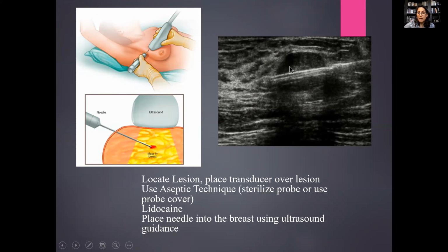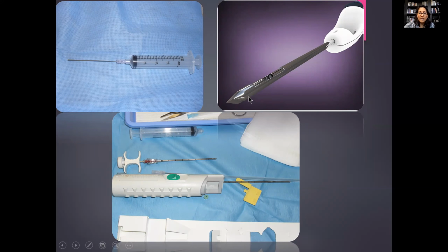If it was a solid nodule biopsy, we watch as our needle goes right into that mass and it takes a tissue sample. And we tend to take about 3 to 5 samples of this mass, and then we send it to the pathologist for analysis. And these are some of the tools that we might use.